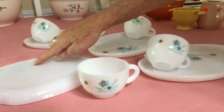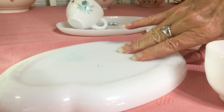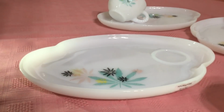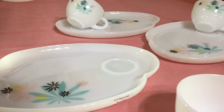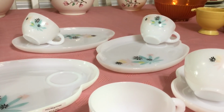You can see here, it's not marked. It's just got a pebbly background. But anybody familiar with this pattern knows that it was made by Federal. The pattern's simply called FEG7 milk glass. A lot of people refer to it as atomic or atomic flower. I've heard people refer to it as marijuana leaf or pot leaf also. They're very collectible these days.